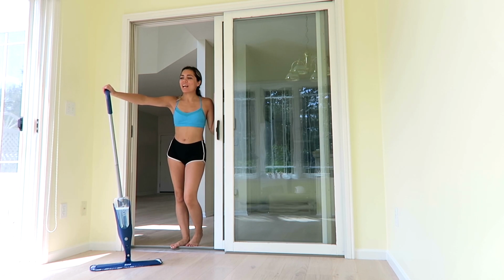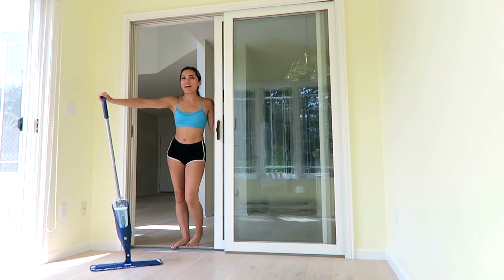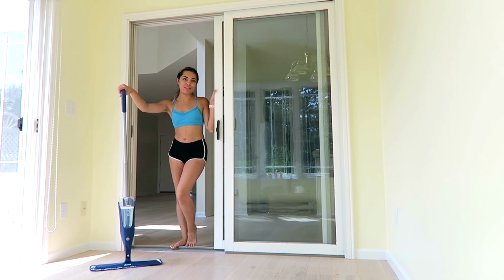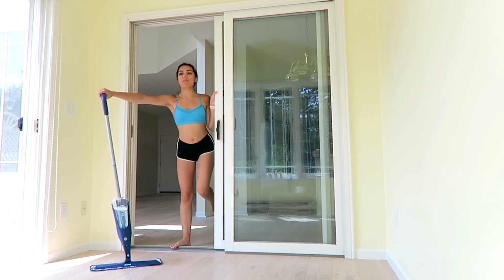Well, just cleaned the floors. Did not think this through about how I was going to retrieve the camera after I just washed these floors, because I don't want to step in there.